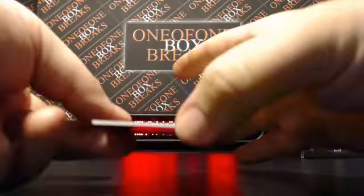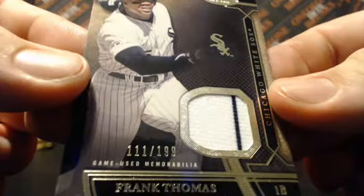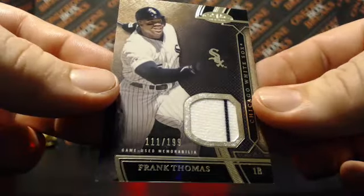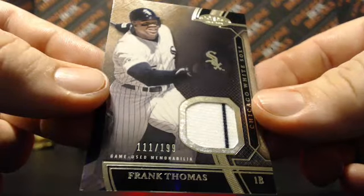And then, the big hurt. 111 out of 199, pinstripe patch. Go to Chicago and the White Sox, Mike D. All right.